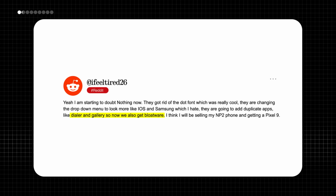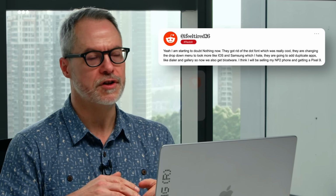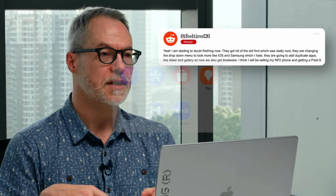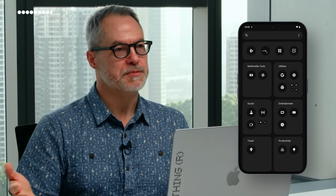Since when are first-party apps bloatware? That's my question. Lots of companies stuff their phones full of absolute garbage apps because they get money for it. We are powered by Android as the underlying operating system, and then we put Nothing OS on top of that. And so as part of that, we have to use some of the apps they give us.